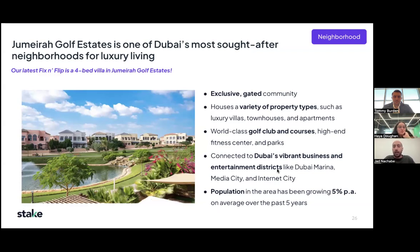It's not your JVC or your Dubai Hills where you have large apartment complexes. It's 90% villas in the community. It's well located as well, a short drive away from hotspots like Marina, Media City, and Internet City, and it's well located on the 311 highway.